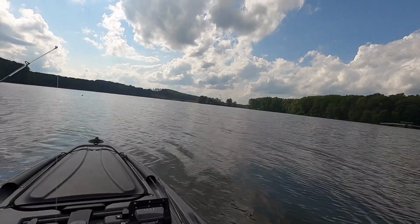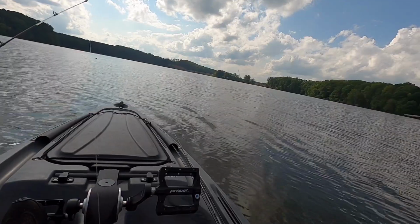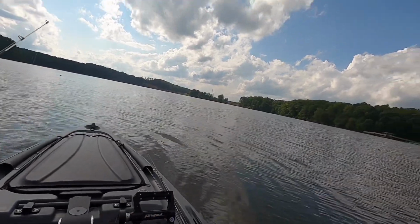Oh man, it looks like the wind's about to pick up. I understand around 9 p.m. there's a forecast for a thunderstorm, so we'll see.